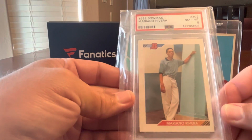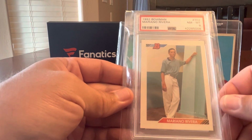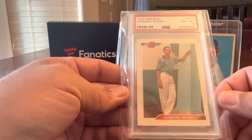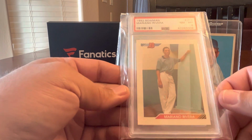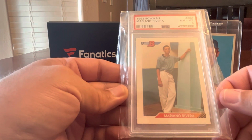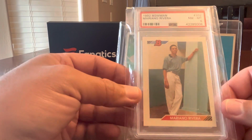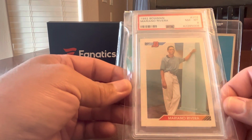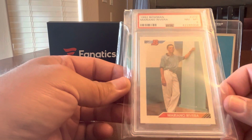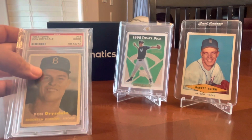Next up, 1992 Bowman, Mariano Rivera. This is a card that surprisingly is counterfeited, and so when I was looking to buy one, I wanted to make sure I didn't buy a counterfeit. So I went ahead and got one that was graded. You know, not looking to break the bank, I went with an 8, I believe. I know I shouldn't have, but I believe I bought this the day that he was elected to the Hall of Fame unanimously. I still think I got a good deal on it, but anyways, all right. So I've had some good pictures.